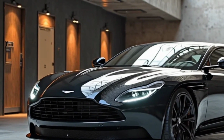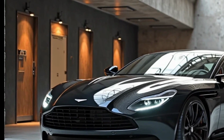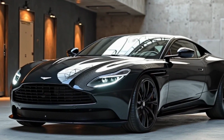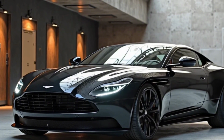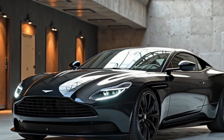Every curve, every crease in the bodywork is there for a reason, either to slice through the air with minimal resistance or to channel airflow where it's needed most. It's not just about looking good, though it undeniably does, it's about performance, too. Underneath the DB11's sculpted bonnet lies the heart of a beast. There are two engine options available, and both are extraordinary in their own right.